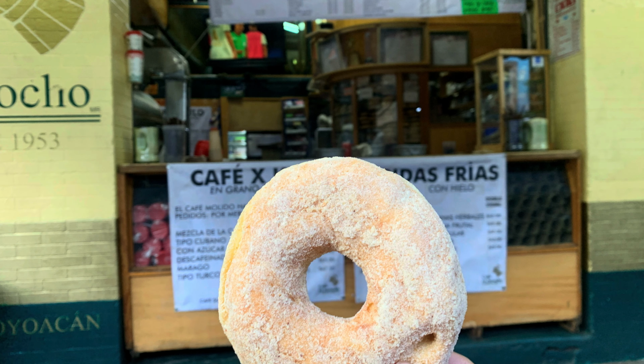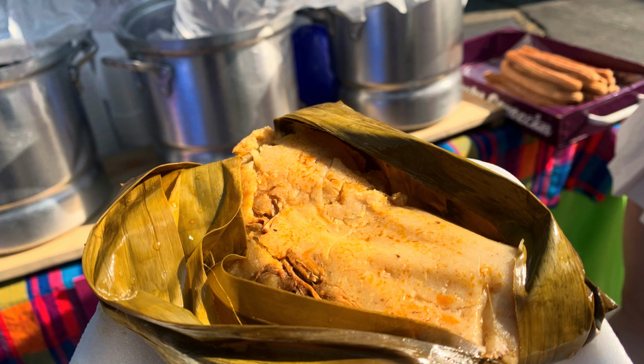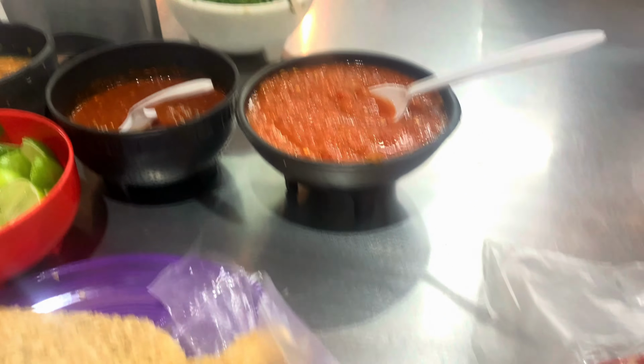To start, we grabbed some coffee and donuts from this popular cafe. Then we grabbed an amazing chicken mole tamale from a street vendor while we waited for the Coyoacán market to open. We head in for some tacos and some chicharrones.